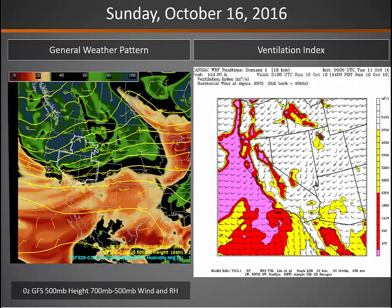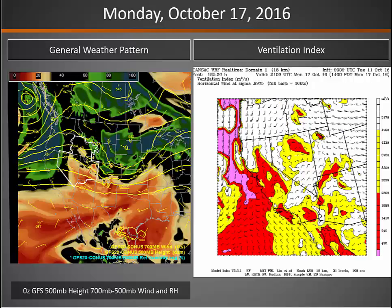And then on Sunday, that storm system that pushes into the Pacific Northwest now plows again across the Great Basin, especially the northern half, staying dry across southern Nevada and the Arizona Strip. On the right-hand side, again, overall, we have pretty good dispersion conditions. This is for Sunday. And then next Monday, we're kind of in between storm systems again.